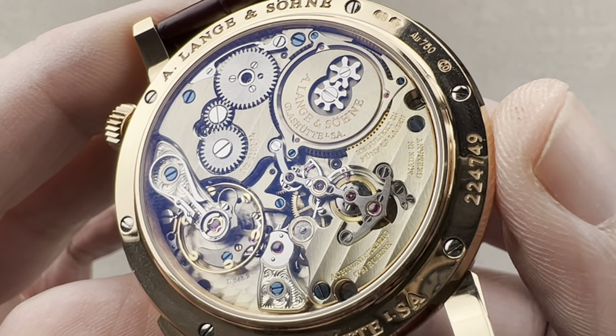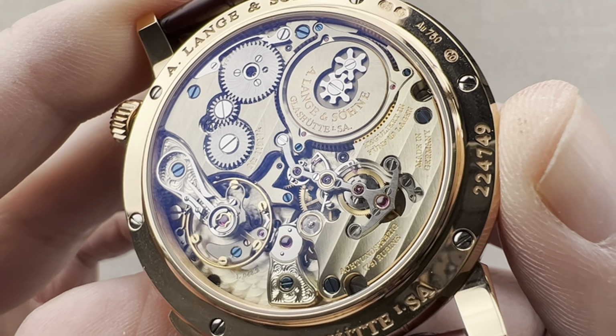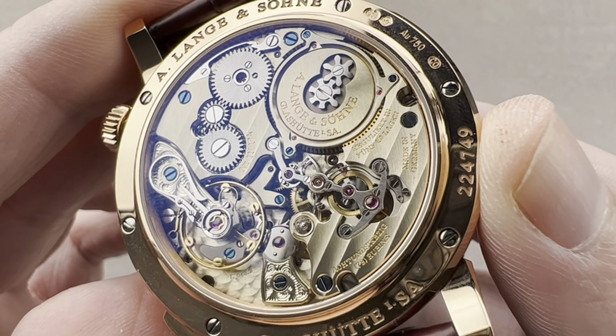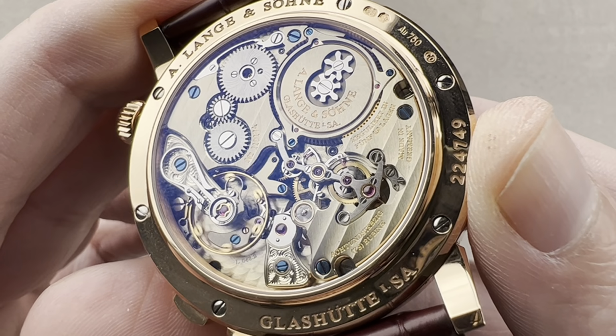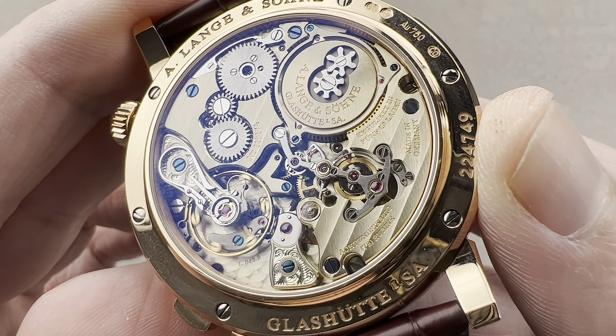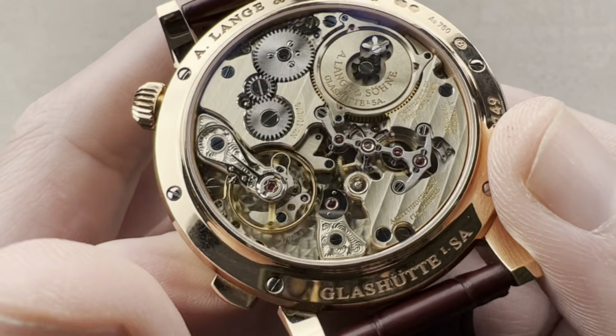Now, what else could I say about this movement? Well, this movement is absolutely sensational in that it is directly related to the one that won the GPHG. So you're holding a champion and you're wearing a champion when this is on your wrist. This is East German watchmaking at its absolute finest. This is watchmaking without any excuses.